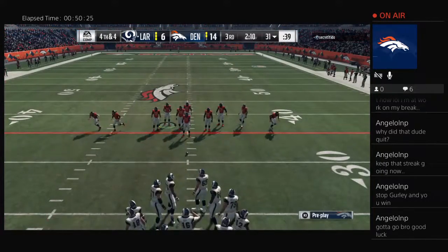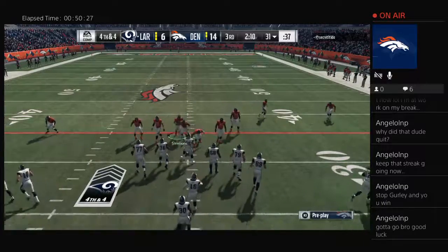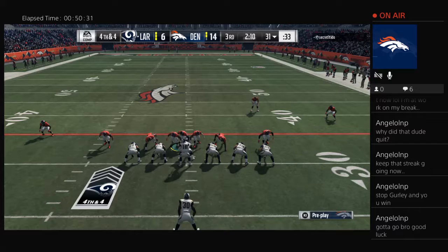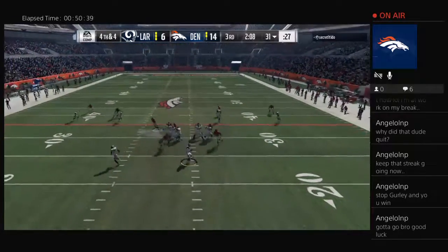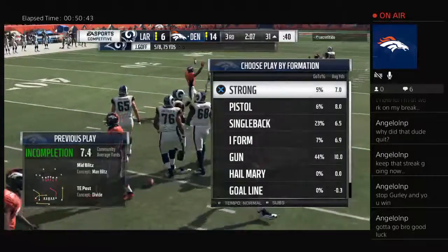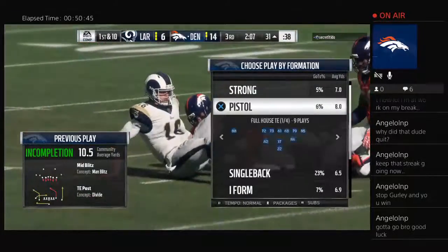NFL teams last year, a little under 50% on 4th down conversions. This is a bit tougher. 4th and 4. They're going to go for it. It's gone. And they hit him as he throws, as this one's going to go straight down to the turf.